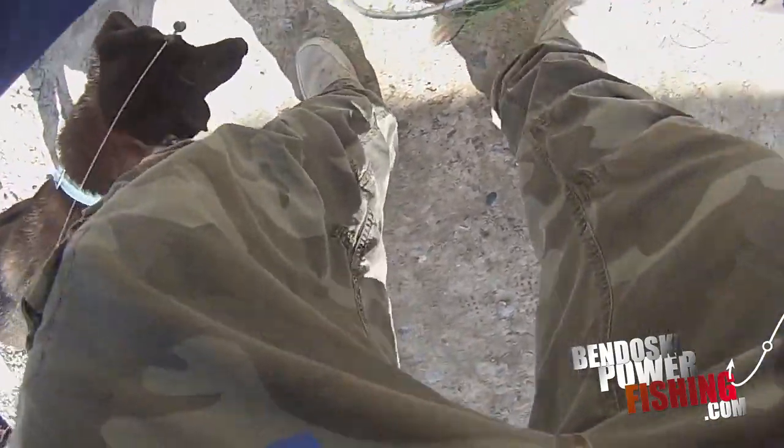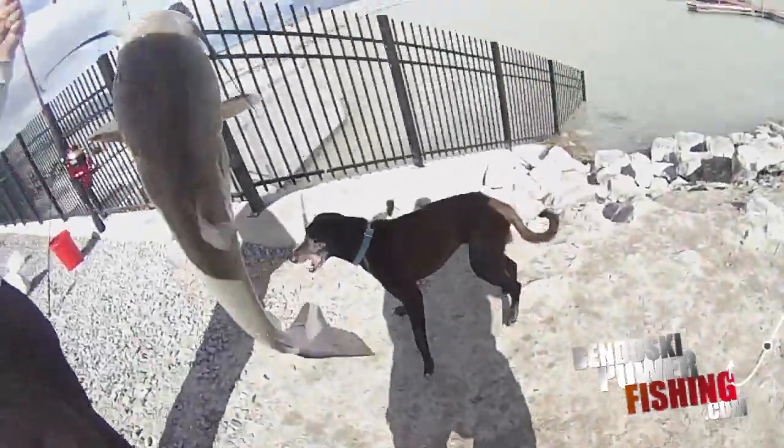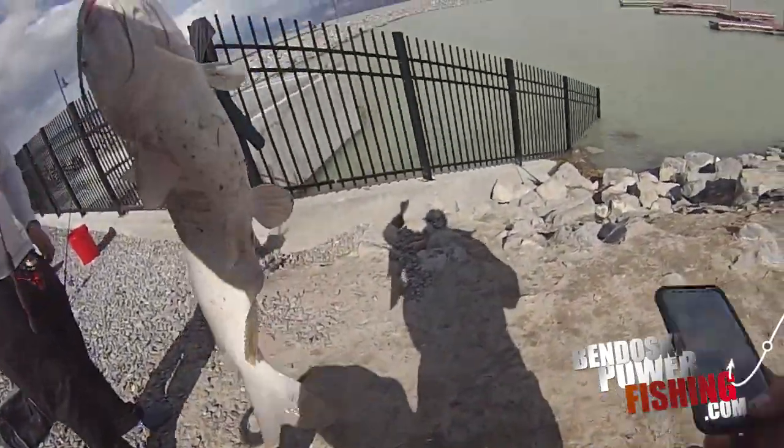All right, folks. Yeah, that's a big old fatty. It's a nice fish. Hey, let me get my touch. It's okay, hang on a second. Hang on, hold on. Okay, guys, let me get a couple pictures real quick. It's a nice one.